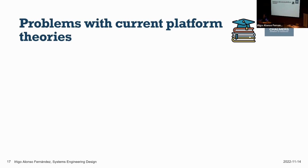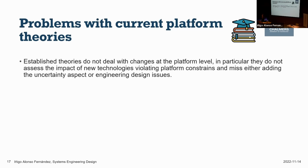So the first thing we might do to try to answer questions like this is, okay, let's go to the literature, see what's out there, what other people who have studied these problems are proposing. So after looking at what's available, or at least a subset of it, my understanding is that the theories that are out there right now do not deal with the changes at the platform level. Well, in some cases they do, but then they do not focus on addressing what is specific about the new technologies, or they fail to include several steps into the future with added uncertainty, or in the marketing cases, when they are defining product families, they might sidestep all engineering design issues altogether.